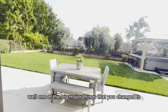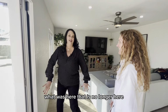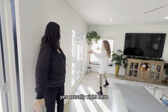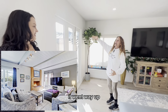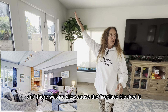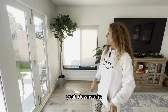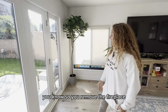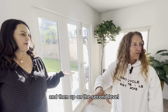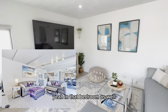Well, and one of the big major things that you changed is what was here that is no longer here? There was a fireplace. Yes. Actually, right here. Oh, over here. Okay. And it went way up, and there was no view because the fireplace blocked it. But this is a second fireplace, so you don't need 2 fireplaces downstairs, you know. So you removed the fireplace, put in the windows, put in another door. And then up on the second level, you even were able to add a window. Yeah. In that bedroom as well.